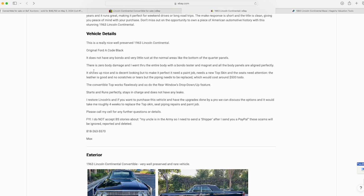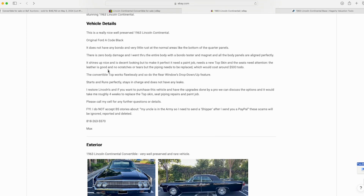When someone says there's zero body damage, I went through the entire body with a Bondo tester and magnet. I'm not a body person. I've had people tell me that old trick is good. I've had people tell me you still can't really tell. It is hard to tell sometimes what is underneath the paint. If the paint was original, you would assume then that there wouldn't be anything under it.